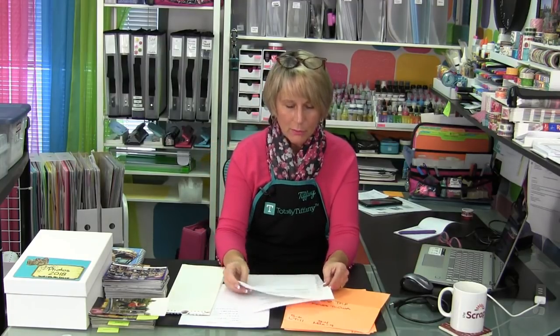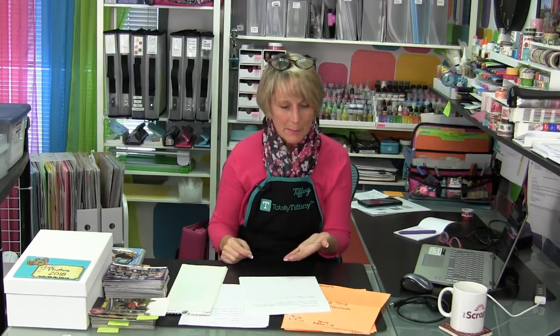A widget notebook, which is WDYDT, what did you do today? A widget notebook is a really simple way of sitting down before you go to bed at night and you write your goal at the top. If my goal is to sort an inch of paper every day for a week, then that's what the goal is going to be at the top. And before I go to bed at night, I sit down and I write, what did I do today to move myself closer to that goal?